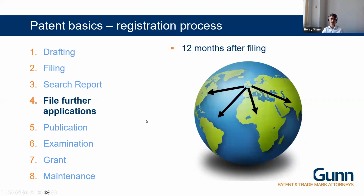12 months after you've filed the first application is the deadline for filing other applications for the same invention. So this is kind of the world domination phase, if you like. At this point, you could file further applications overseas or internationally, and they're able to claim the filing date of the original application. This means that they effectively get knocked back a year in time, which means that any disclosure of the invention you've done over that year doesn't count against the patent application, which is obviously really useful because it means you can then go and publish articles or market a product and seek investments, for example.